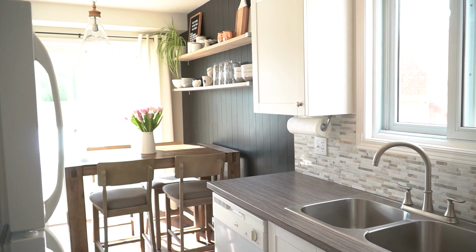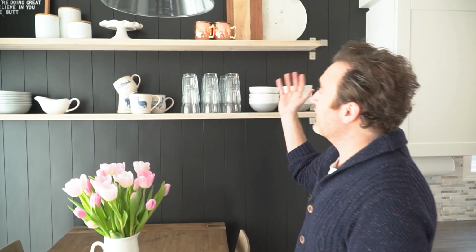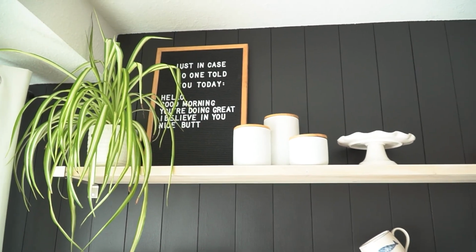Nice clean kitchen, white on white on white. Beautiful. Shaker style, nice cabinets. Great kitchen flowing into a dining area. This is nice. I like what they did here. There's that sign from the video.